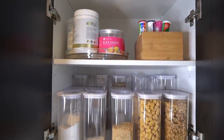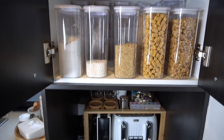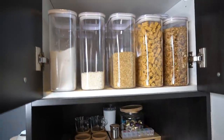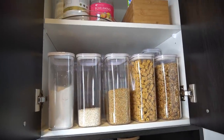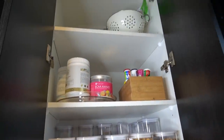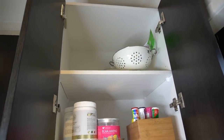The one thing that I love about the kitchen since I did that little makeover is that there's just so much more extra free or blank space. Every cabinet and every cupboard isn't jam full to the brim. There's just a little bit of breathing room.